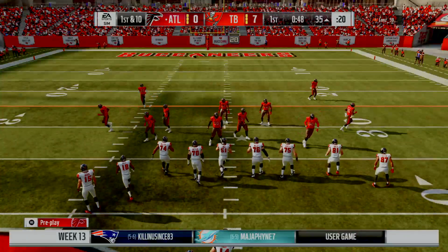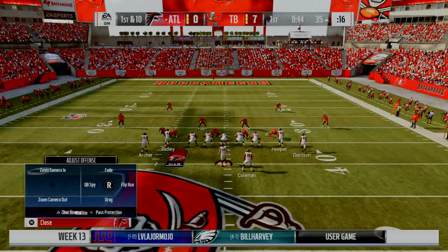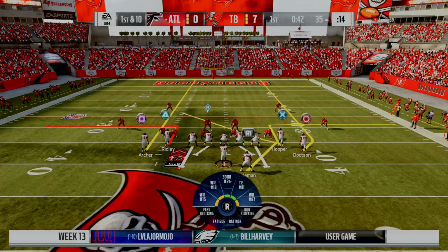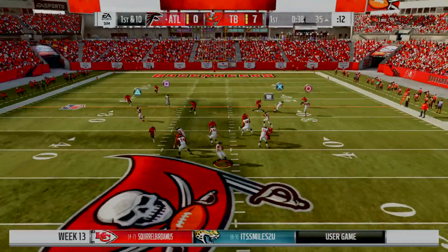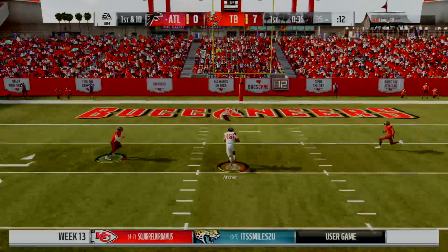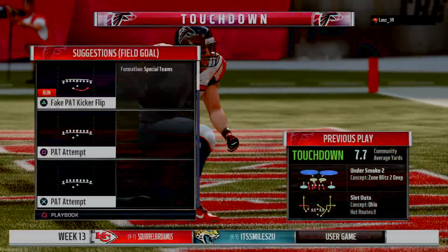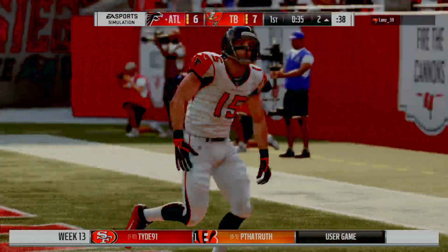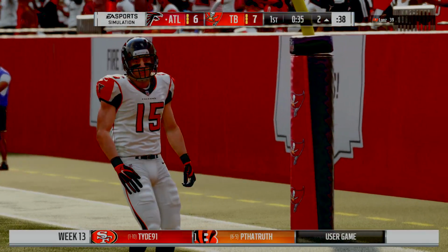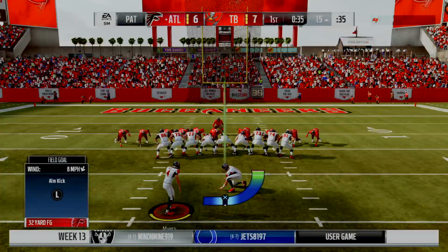Ball up to the 35 now as they come up on 1st and 10. They'll look to throw now on 1st down. This will be caught inside the 10. And he is into the end zone for a Falcon touchdown. As his guys are in for 6. And the Falcons are an extra point away from tying the football game.